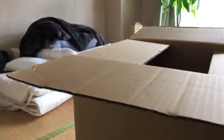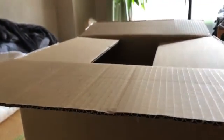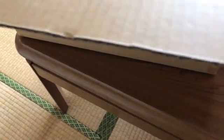And I'm going to show you what the inside looks like here. Are you ready? Alright, gimbal is down. Thank you, William. Alright. So this is what we have inside this box.